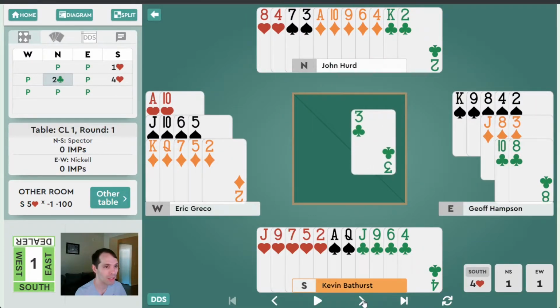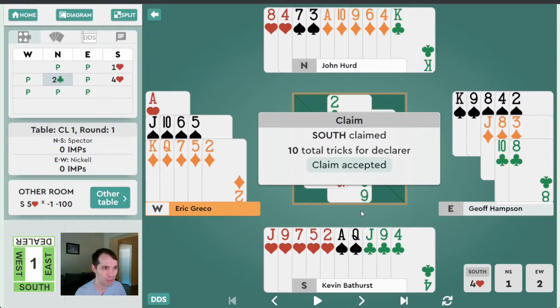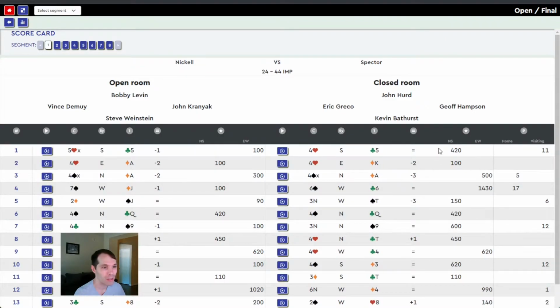Declarer leads the Queen of Hearts, a club comes back which is ruffed, and 10 tricks are claimed at this point. The Queen of Spades is protected from any spade leads, and Declarer will be able to knock out the Ace of Hearts, cross to the King of Clubs, and then discard his spade loser on the Ace of Diamonds for 10 tricks. So, that was a pretty fast 11 imps, I would say, to the Spector team to start off the segment.